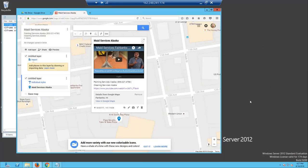So you can put your video right here, and you can put your website in there. I just put the video there. No proxies at all.